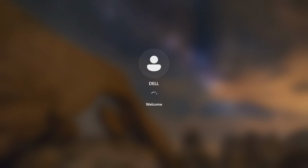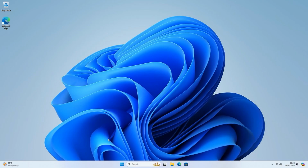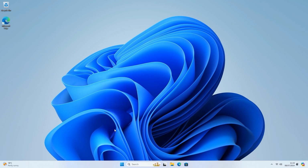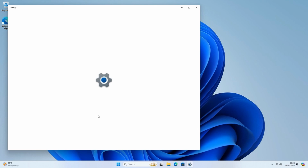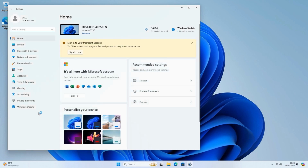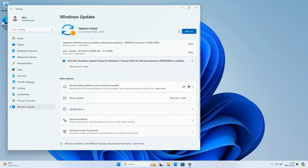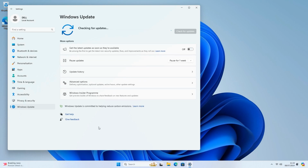So once this is done, we'll see what the status is of the hardware and run Windows Update again and see where we are. So we're at the desktop again, so I'm going to right click and then do settings like that, and we'll go straight to Windows Update again, and we'll just run that, see what it's doing. So I'm running Windows Update again. Just saying, retry everything. Something didn't work, doesn't matter. You just keep going until it stops.